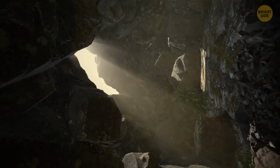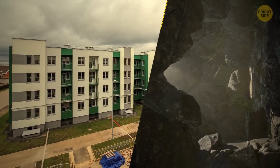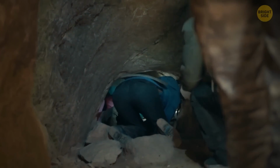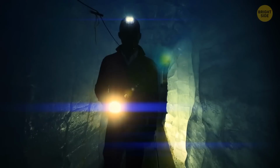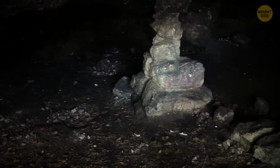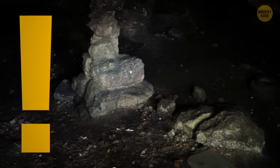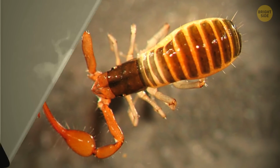To get to Mobile Cave, you'd have to rappel 65 feet down. That's the height of a 4-story building. After that, you'd crawl through narrow passages and swim along a canal with cold water. Sunlight can't get into the cave. The air is poisoned by vapors of ammonia and hydrogen sulfide. This extreme place has been isolated from the outside world for 5.5 million years. A unique ecosystem has formed in this toxic atmosphere.